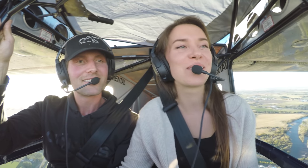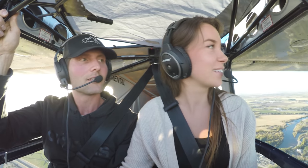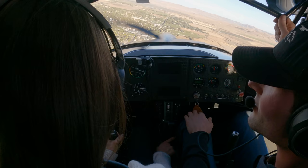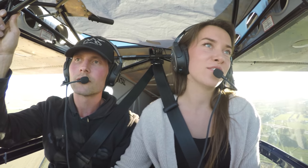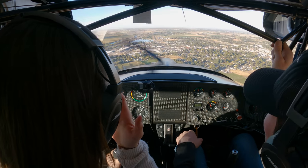Traffic, experimental 7143 Alpha is on left base, runway 1. The traffic, 9 Romeo Whiskey, is clear of the active. The final call, and when you say this, say a long final. The traffic, experimental 7143 Alpha is on long final for runway 1. That was really good. That was perfect.